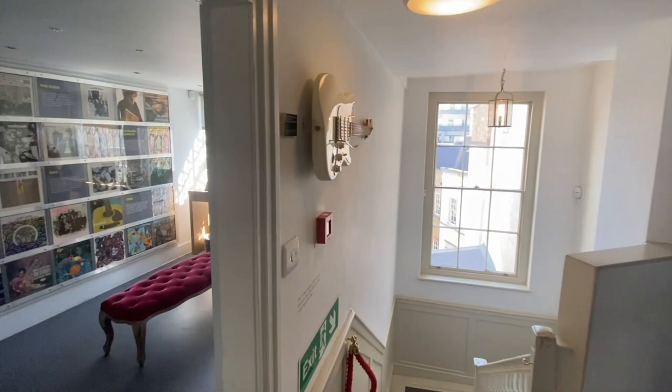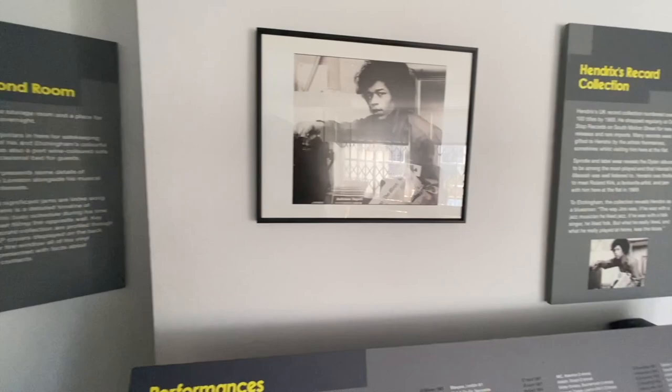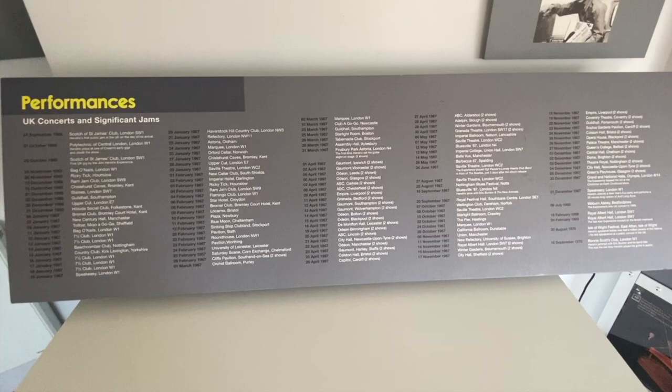So we've got another one in here. This is like a storage room and a place for friends to crash overnight. This is the record collection. And these are all his performances. A list of all of his performances, the Bag O'Nails, the Scotch of St James, the Polytechnic. Yes.